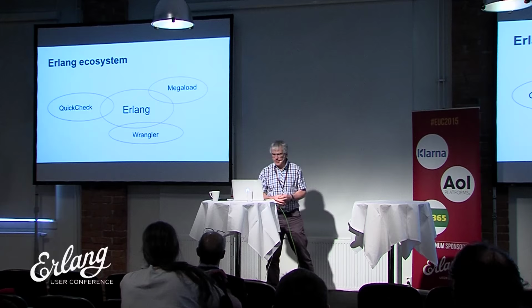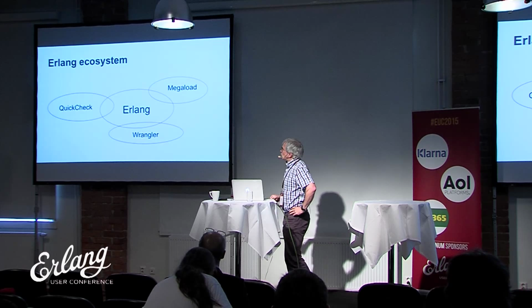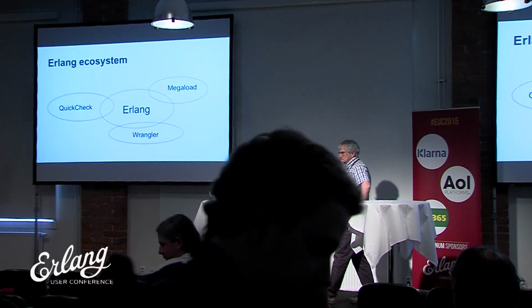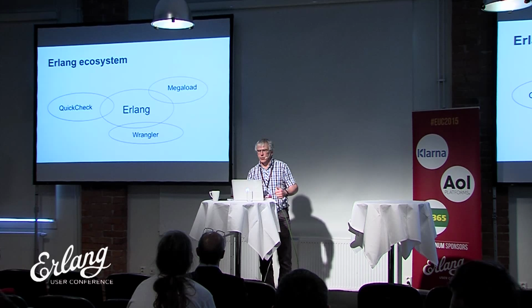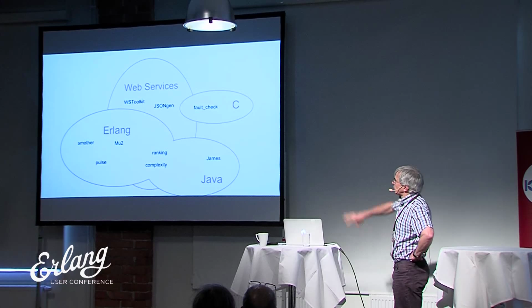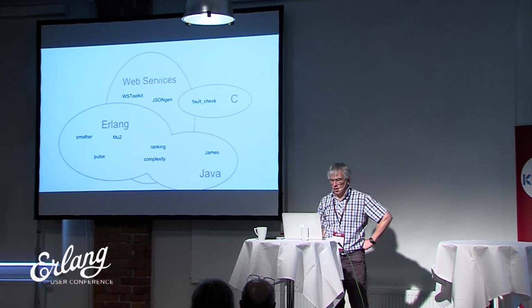So this is an Erlang ecosystem that we were trying to further develop. We had some existing parts of the ecosystem in place already: the tools QuickCheck, the Wrangler refactoring tool, and Megaload for load testing. In essence, one of the things we were trying to do was to expand that ecosystem, so move from that picture to this sort of picture. So we're populating the Erlang space with tools which are specifically designed for Erlang, some for Java, some even working on C, and some focused primarily on web services.